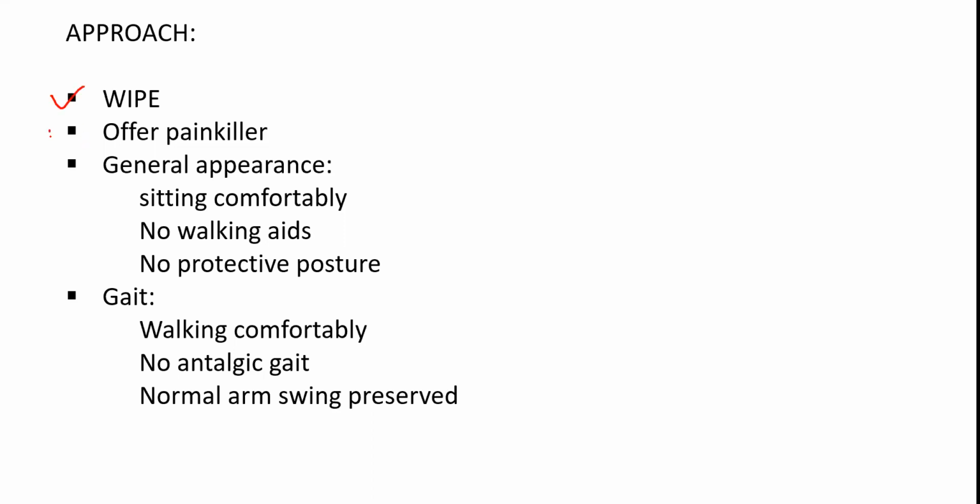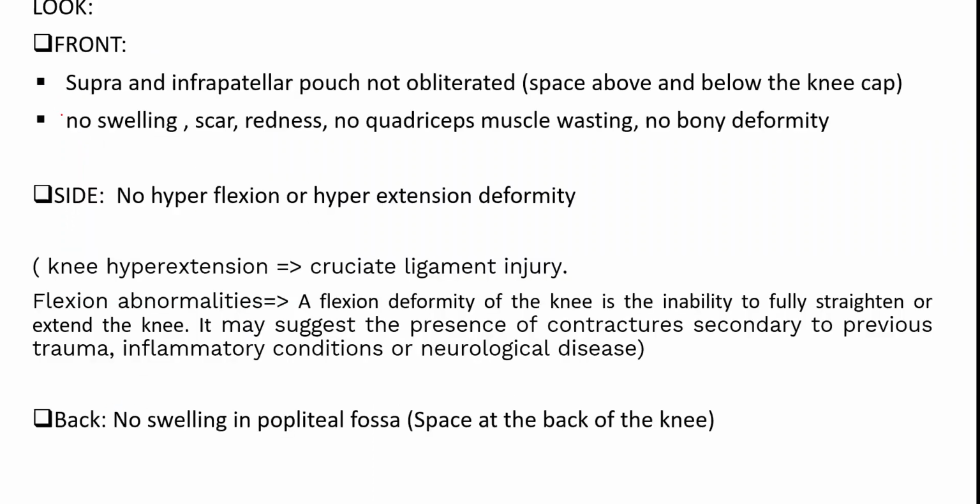So first, the WIPE approach, and we will offer a painkiller. We'll start with the general appearance, how the patient is doing, then ask the patient to walk and look for some abnormalities. We will start with the inspection. In the musculoskeletal system, we follow look, feel, move. We do the look, or inspection, from three sides: the front, the side view, and the back view. We'll come to this explanation later on.